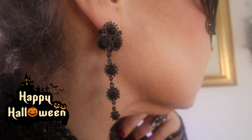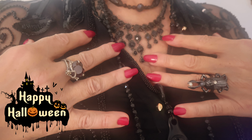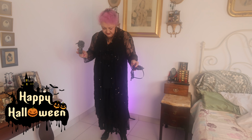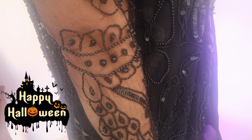Matching earrings, absolutely love it. Wearing one of my beetle rings and a deep dark red heart ring. Over jacket was my mother's. I've had it forever. Love it to bits.